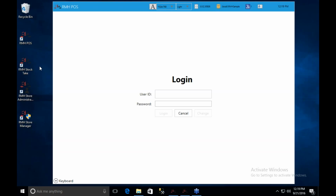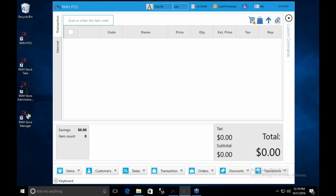And that can be installed on its own on, say, a tablet or on a laptop with a USB scanner that you can walk around the store with. You can install that piece individually without needing to install the application as a whole. So the RMH POS screen does look significantly different than how RMS was laid out.